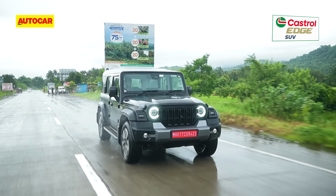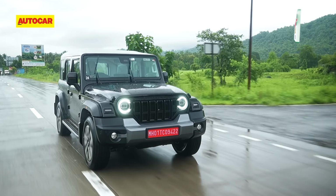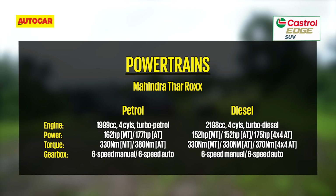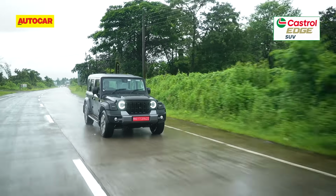When you're comparing specs, you'll realize the Thar Roxx offers the widest variety of engines and gearboxes. They're petrol and diesel engines, each with manual and auto gearbox options. However, those looking specifically for 4x4 will be restricted to the diesel manual or diesel auto. There's no petrol 4x4 Roxx, at least for the moment. Featured here is the Thar Diesel 4x4 manual.